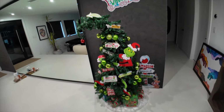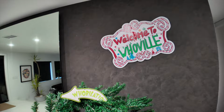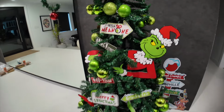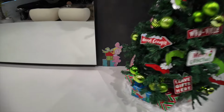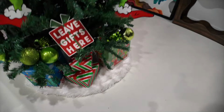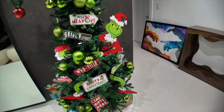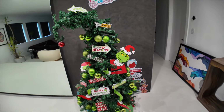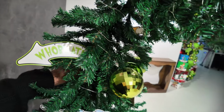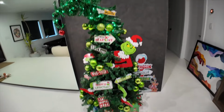Little presents here, and then this little Christmas tree. So the welcome to Whoville. I got the little Whoville Christmas tree decorated with the Grinch, and then there's the little dog, and then little Cindy Lou's over here. She's so tiny, but it's cute. And then it's like leave gifts here. I put some gifts under here, and you know he's stealing the gifts and the tree. Isn't that so cute? And then it actually lights up. Or I put green star lights on it. I'm gonna just turn one on just so you can see. There's three different ones. So cute.